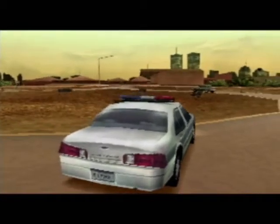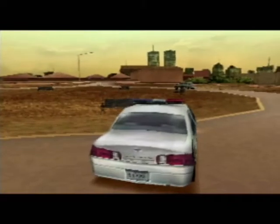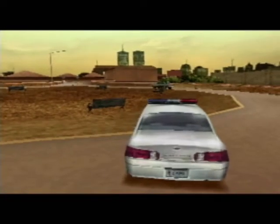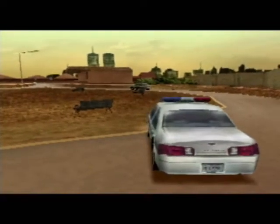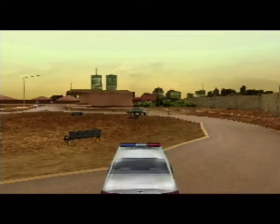Listen up. Complete this test in a convincing fashion, and you're on your way to graduating from the Police Academy. The car in front of you is driven by the Police Academy's best driving instructor. You need to stop him before he reaches the end of this strip of road. You can accomplish this by ramming into him until his vehicle is disabled. Ready, set, go!